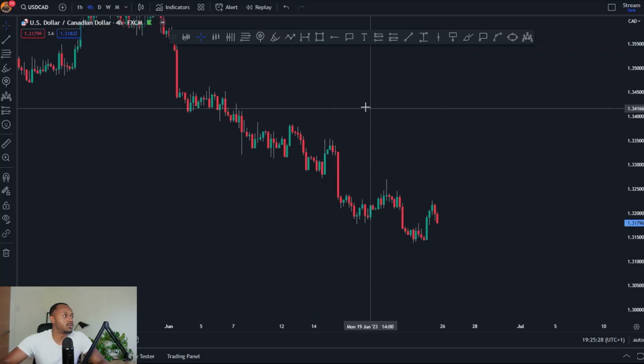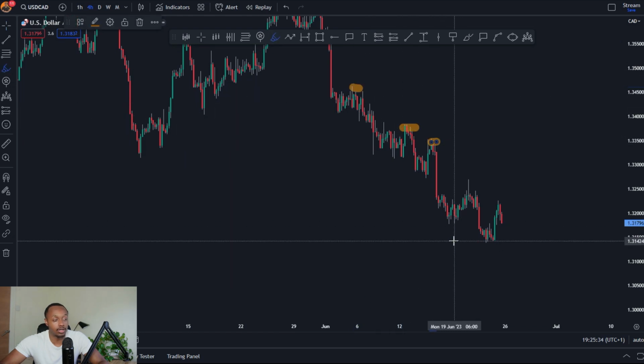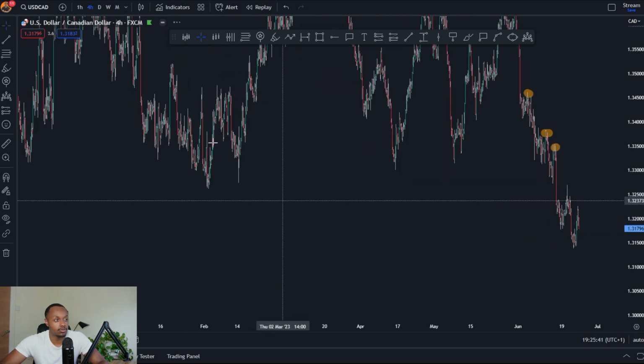Okay, so next up we've got USD CAD. So USD CAD's been heading to the downside fairly nicely. A lot of lower highs here consecutively. The market's just been trending to the downside after snapping through some bearish structure here on the left. So I'm looking at more downside for USD CAD, but I do want to see some retracement.